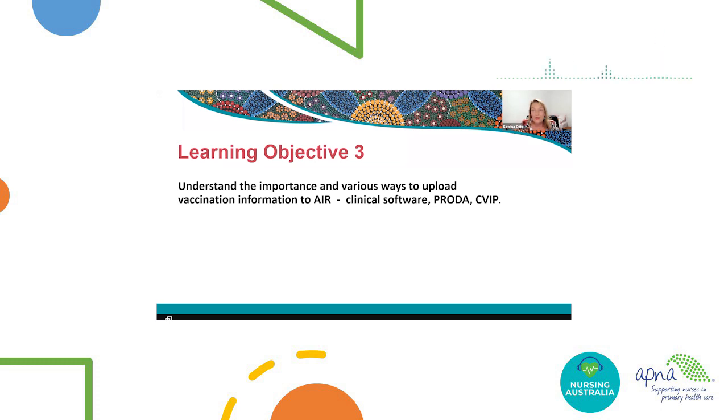But the starting point, really, what we're focusing on at the moment is the AIR. It is mandatory to upload to the Australian Immunisation Register. As you heard before, the easiest, most efficient way to do that is through your clinical software, just the same way that we always have done. I'm so relieved to be able to tell you that they got it working in time.